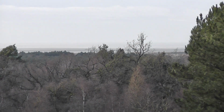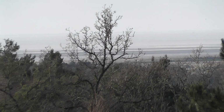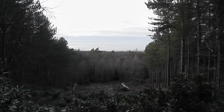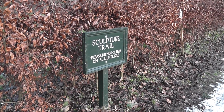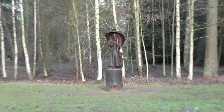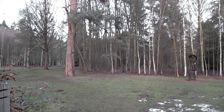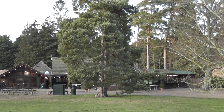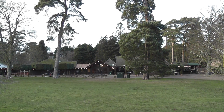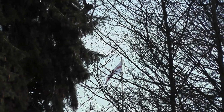Looking out towards the Wash from the Scenic Drive. Just next to the car park, sculpture trail here. Very a la mode, these sculpture trails, but not really my bag. Passing the cafe and restaurant with the house behind me, can't see it though. Sandringham Church, flying the flag today, as you'd expect, Queen's at home.